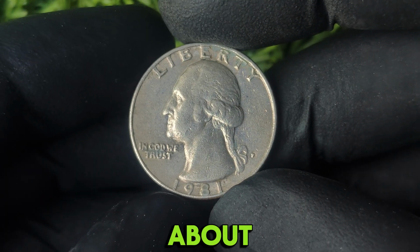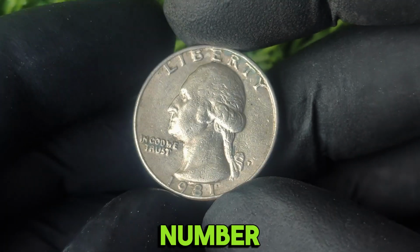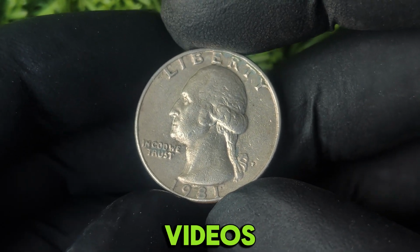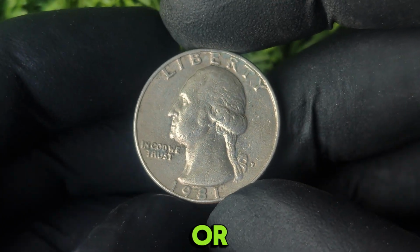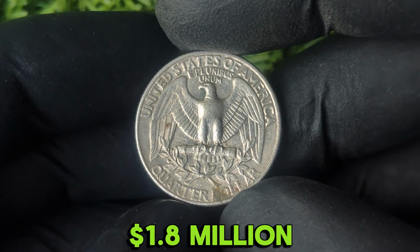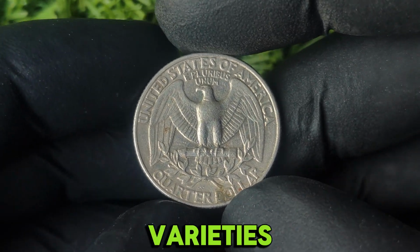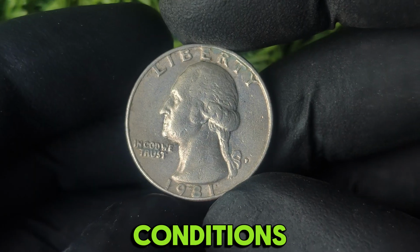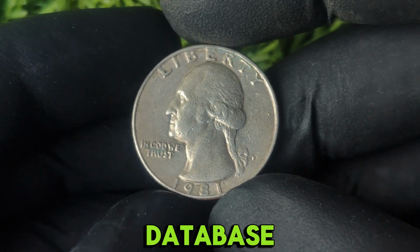First, let's talk about the elephant in the room, the $1.8 million valuation. This number has been floating around in forums, news articles, and even TikTok videos. But here's the truth. There is no verified public auction or sale of a 1981 P quarter for $1.8 million. So why the hype? It stems from extremely rare varieties and error coins that can make a common coin incredibly valuable under the right conditions. Screenshots of headlines, eBay listings, PCGS database entries.